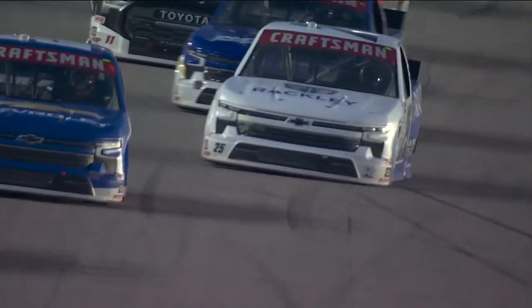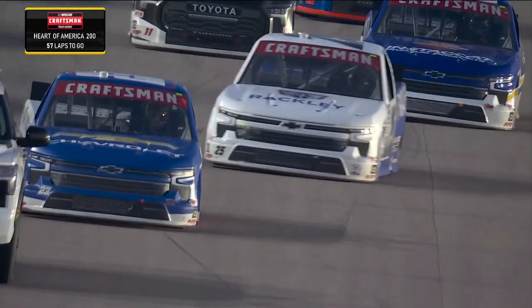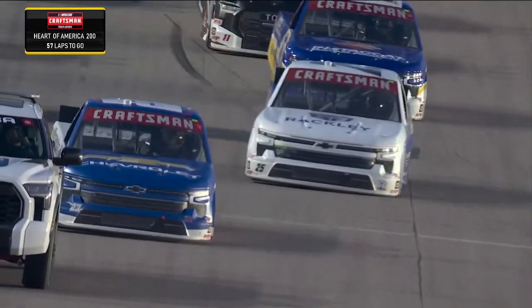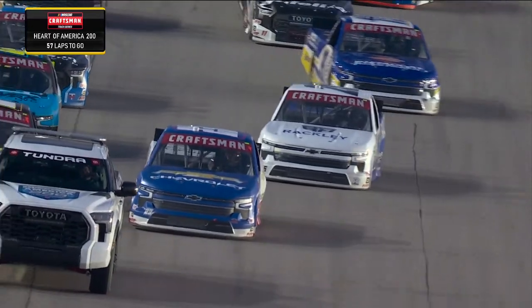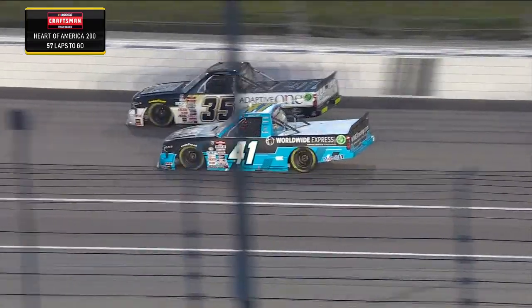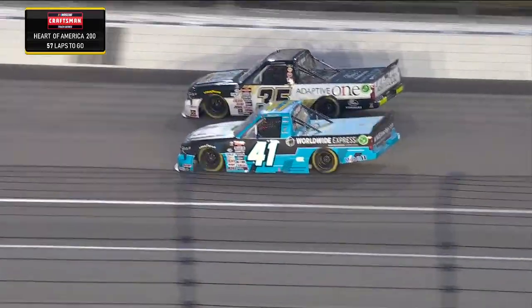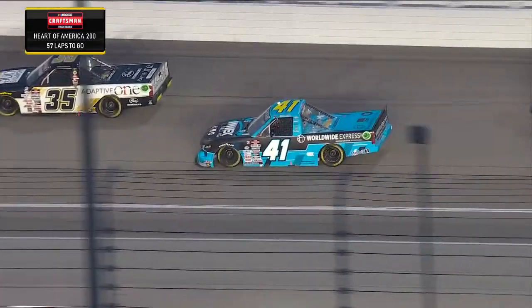I think for that last restart, taking off and being able to keep the track position over the guys who had just pitted, I think that says a lot about his truck. As we go through the night, we've seen a lot of people come and go, and now we've got some new people up there, but Grant's been up there from the beginning, so we'll see how this all plays out. But I like his truck.